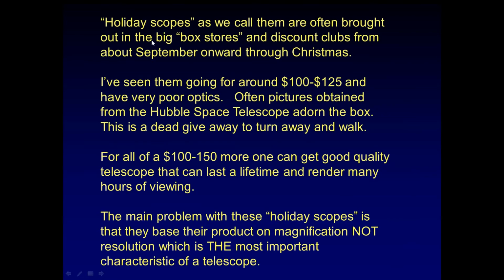These holiday scopes are usually bought from discount stores from September onward through Christmas. I've short-circuited a few people from buying them at box stores myself. You'll see them going for around $100 to $125. They usually have very poor optics. For about $100 to $150 more, you can get a good quality scope that can last a lifetime and render many hours of viewing. The problem with these holiday scopes is their product is based on magnification, not resolution. And resolution is the most important characteristic and factor in considering a telescope.